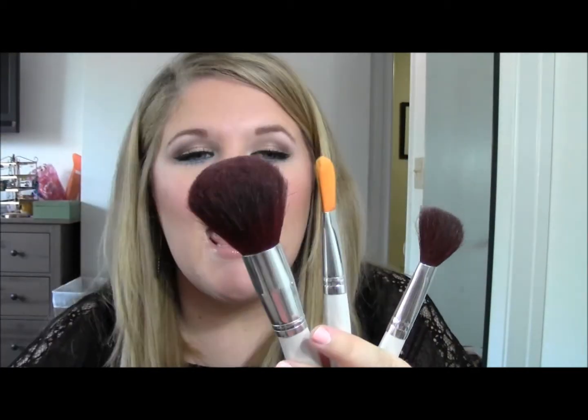Now, the next thing from e.l.f. that I love are their brushes. All of these brushes with the white handles can be purchased for $1 Washington. And they're really good. They're not fantastic, but if you're just starting out, this is the way to go to get a feel of using a brush, if you want to play with different things and see, because if you don't like it, you're out $1.